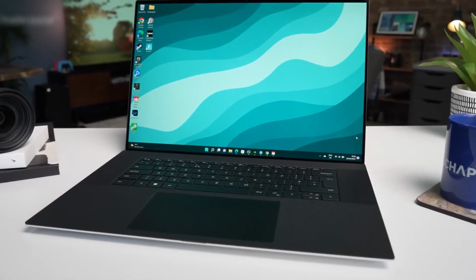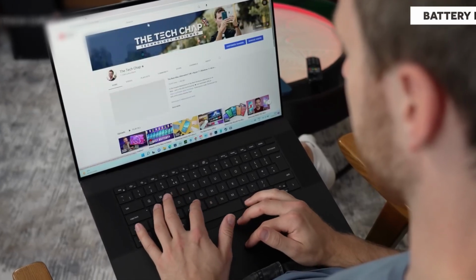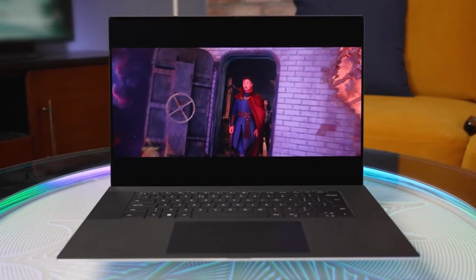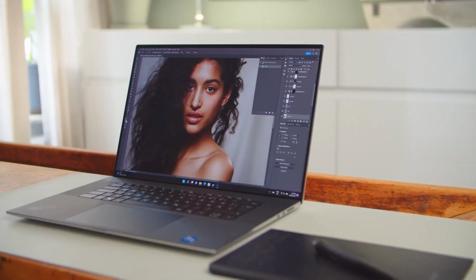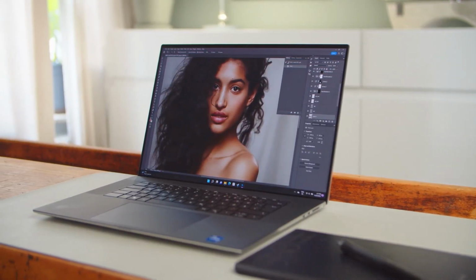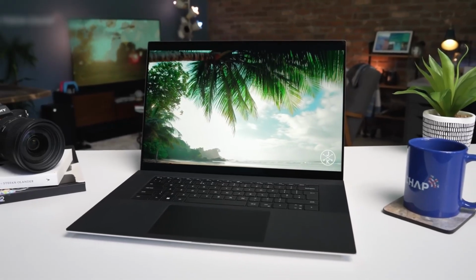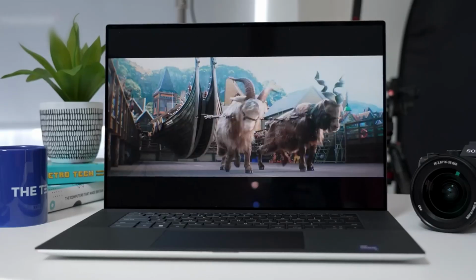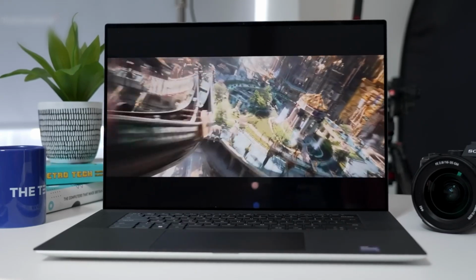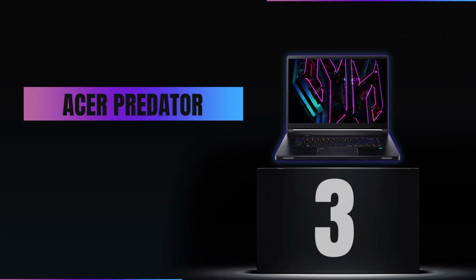And Windows 11 Professional comes pre-installed, so you're all set with the latest features right out of the box. The display? Oh, it's a stunner. A 17-inch UHD Plus touchscreen that's so vivid and bright your videos and photos will look better than real life. And with NVIDIA GeForce RTX 3060 graphics, you're getting top-tier visuals whether you're editing, creating, or just binge-watching your favorite shows.